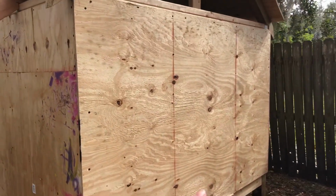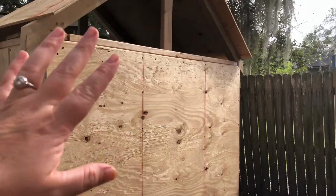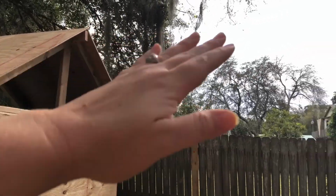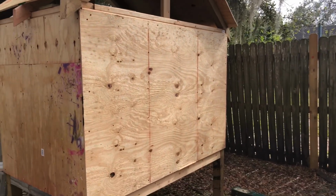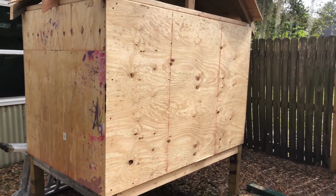This side is actually the front of the hen house. Off the roof line here, this roof line is actually going to continue out another, I don't know, 8 feet, I think.